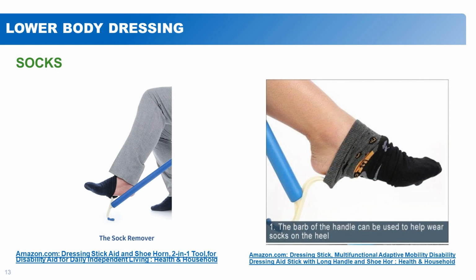In order to take your socks off, you can use a device like this, a dress easy, and you can use a little hook to push the socks off. You also saw the reacher earlier that was used to put on your pants. You can also use that reacher to help take off your socks.